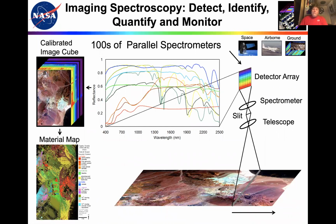So we have what's called a push broom sensor that's airborne. And we've taken these in space, and they work like a platen scanner, right? You put your paper in a scanner and this bar goes bzzz across the paper. Well, the airplane goes bzzz across the countryside and we only see a little noodle, but that noodle builds up this imaging swath. It's focused through a telescope, goes through our spectrometer onto our detector, and we get hundreds of parallel spectrometers out of this, which gives us an image cube.